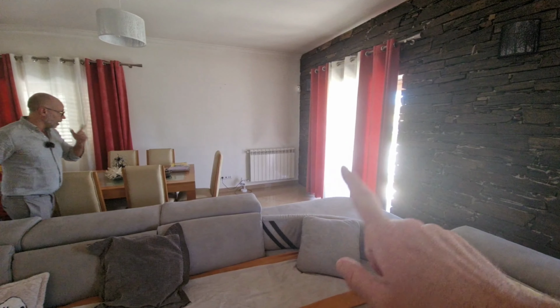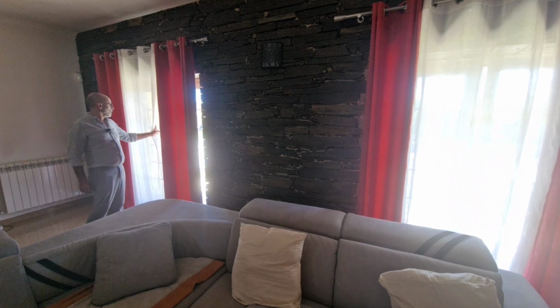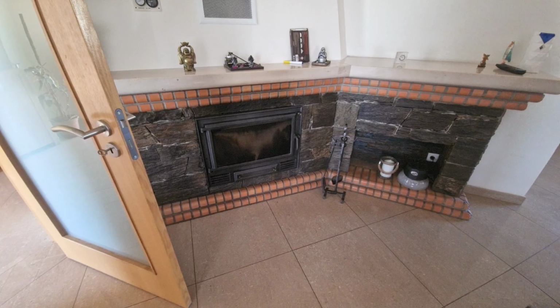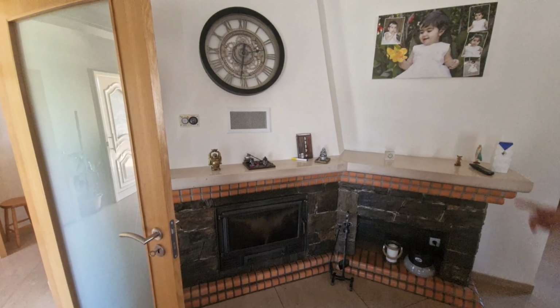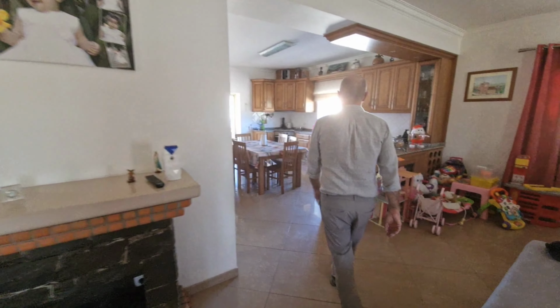You've got a double radiator over there. Two French doors leading out onto that covered terrace. And then this beautiful schist feature wall. Over there you can see the salamander, the wood burner for the heating system. It's got a back burner, and then it's also got an electric fan which pumps the hot air around the house. Okay. Here we have the kitchen.